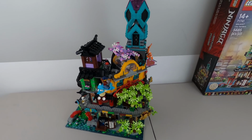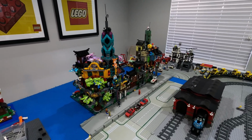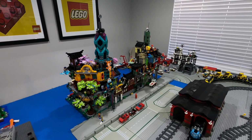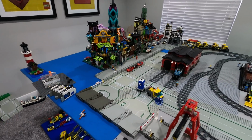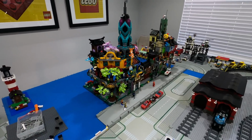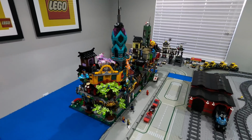It is time now to take this thing downstairs and find a spot for it in the city. And here we are. Ninjago City Gardens is placed next to the docks and Ninjago City. As many of you guys know, my city is in a rebuild phase, so a lot of this is just under construction and quite a big mess, but we can still enjoy seeing these 3 awesome Ninjago modulars all together.